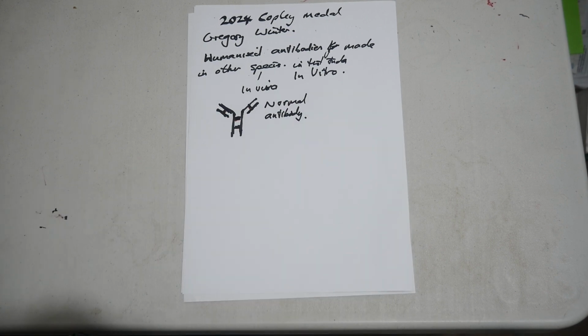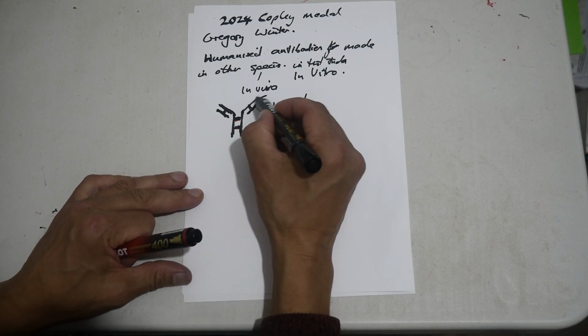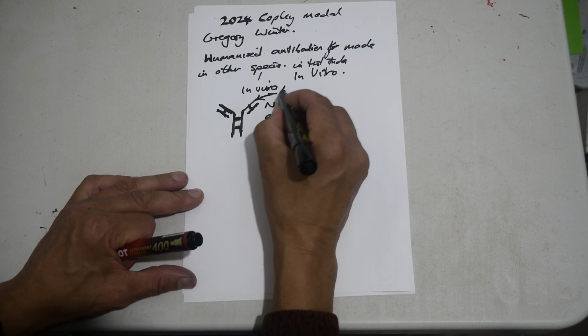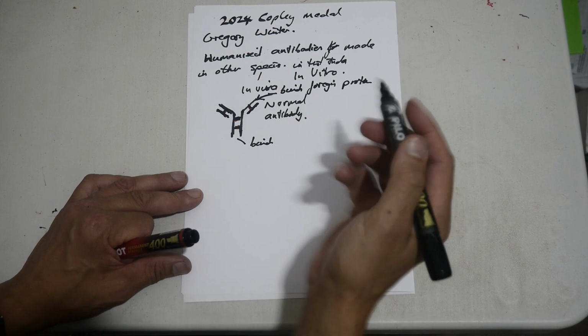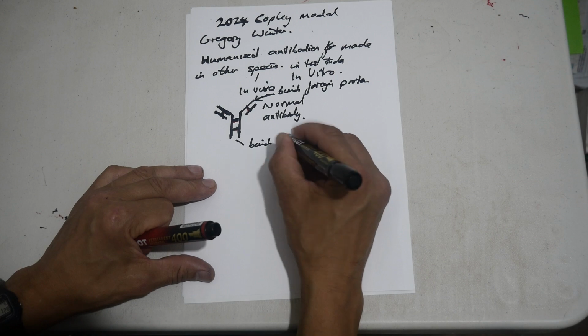So that part of it, this end, actually binds foreign particles, okay? And this binds things like macrophages and natural killer cells.